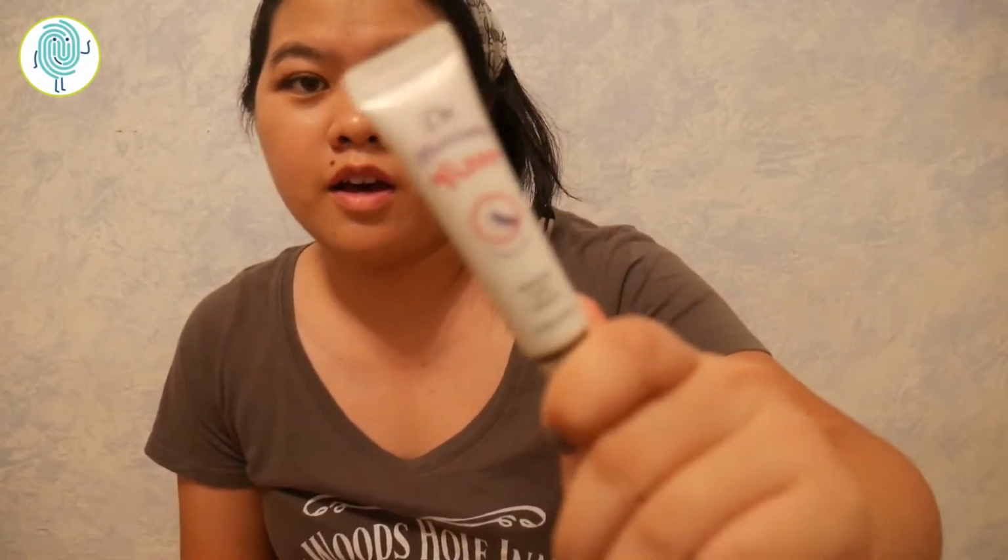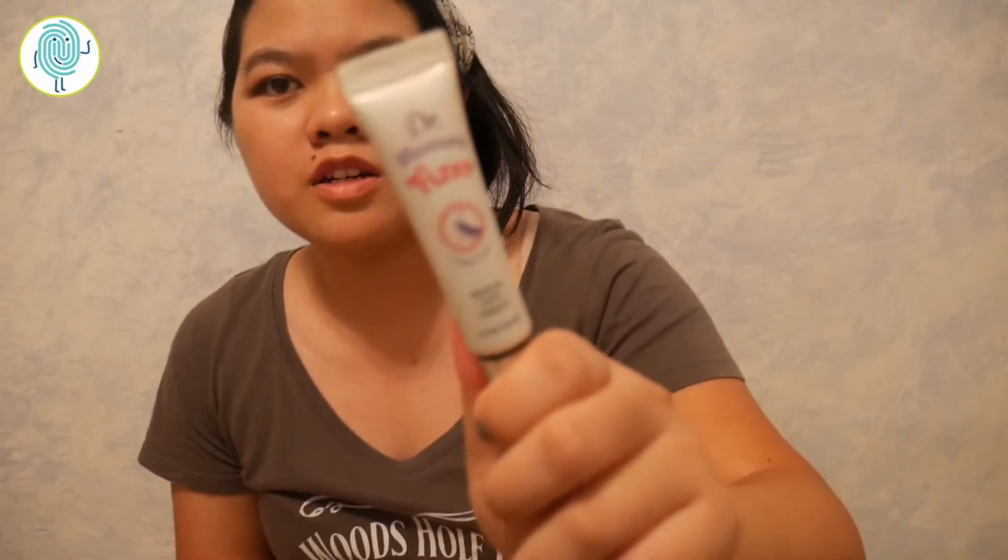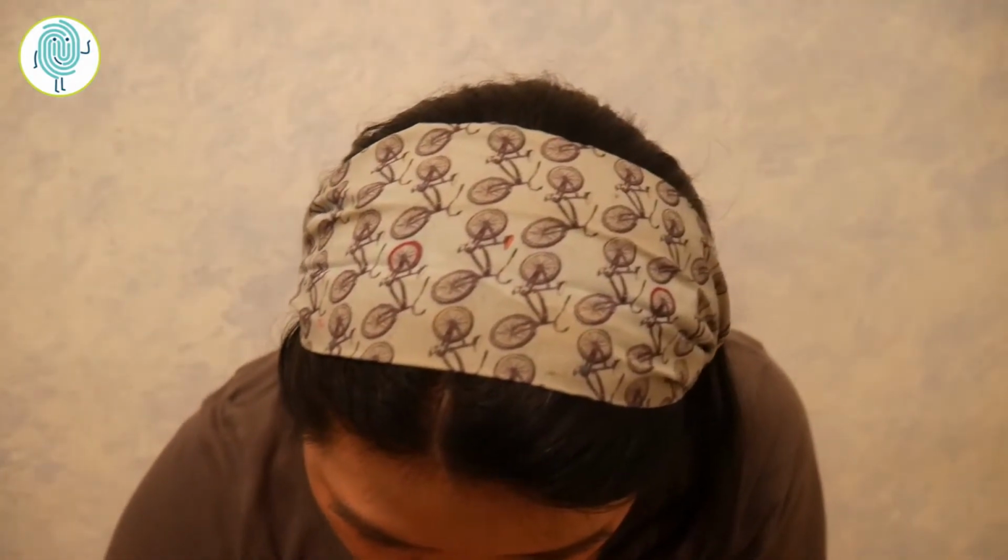This is a Dr. Mascara Fixer. It's basically a primer for mascara from Etude House. And my favorite mascara currently is also by Etude House. I don't know, it applies on like really thin, so that's why I like it. There we go.